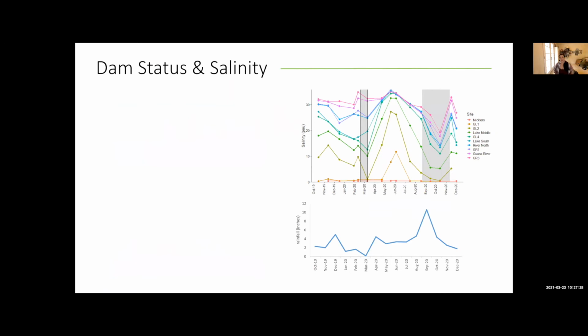So just looking at dam status and salinity, here we see this in graph form. If you look here, the black lines indicate a period of lake drawdown. This is when FWC draws down the lake in the winter time or around the winter time to mimic winter drought conditions of a natural shallow lake. And then the gray periods are discharge periods. So you can see when the system is in discharge, you have your river sites up top and your lake sites down the bottom, so higher salinities, lower salinities. And during these discharge periods, you can see where the water gets a little bit fresher.